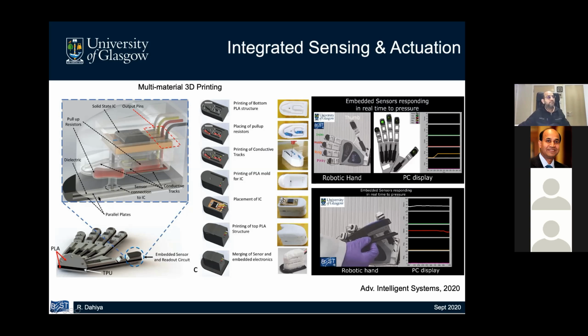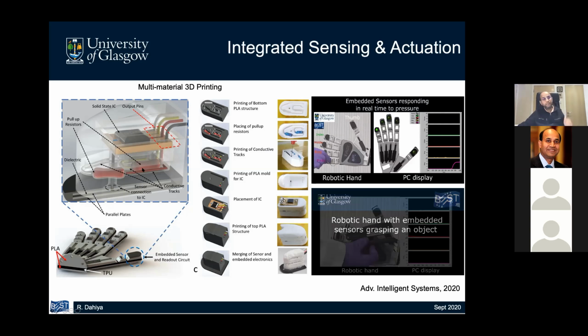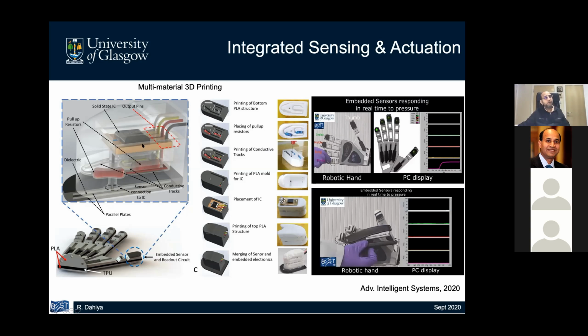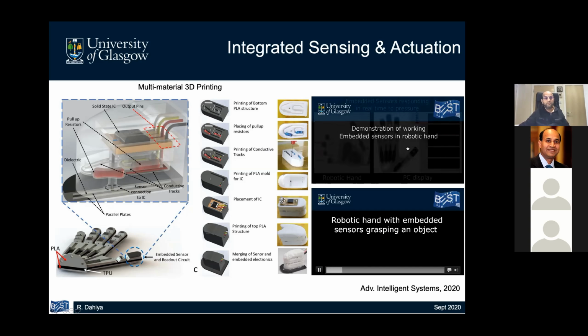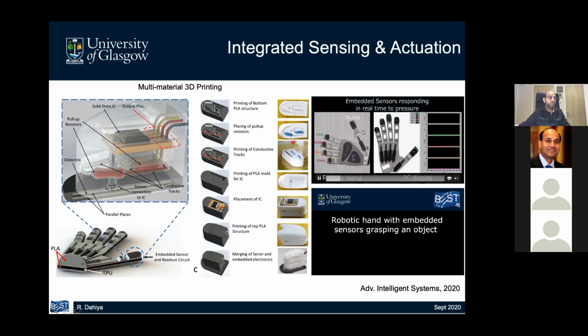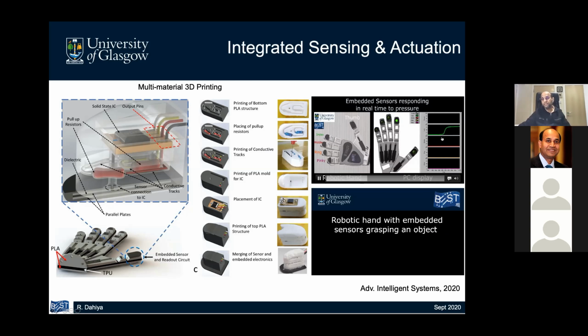As you can see, this is the plastic, this is metal. Between them you have dielectric and metal printed again, and then you print plastic, and deeper you can also embed the electronics. This is the scheme shown here, and this is the completed hand with some tasks shown on the videos on the right hand side. So these phalanges that you see, all phalanges, they have passive sensors, and the response when somebody touches the hand is shown also.